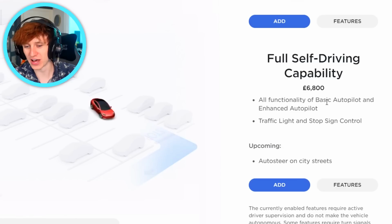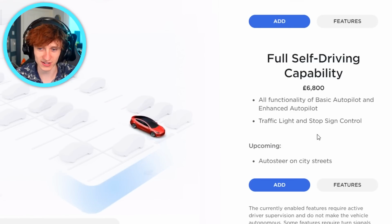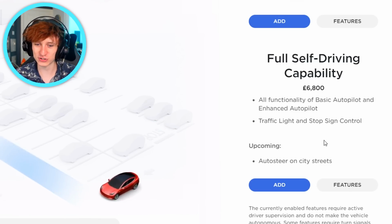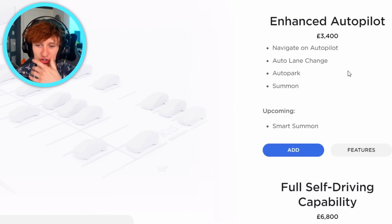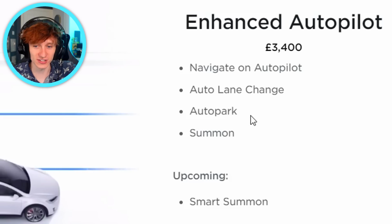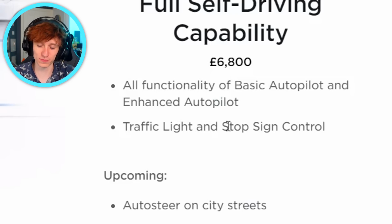I'm getting distracted. So how's that different to full self-driving capability? All functionality of basic autopilot and enhanced autopilot, plus traffic light and stop sign control. So that one, which doesn't have too much to it, it's £6,800. That is so expensive. Bloody hell, you're spending nearly 10 grand on autopilot stuff, as if you're spending nearly 10 grand to get auto lane change, auto park, which is pretty naff, summon, which is cool but pretty slow, and then it automatically stopping at traffic lights.